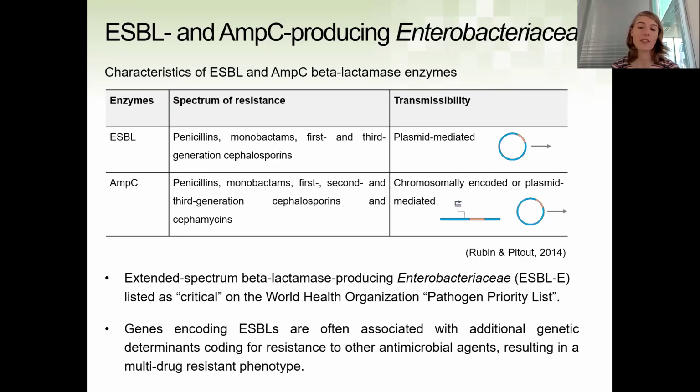The World Health Organization has a pathogen priority list, and ESBL producing E. coli and Enterobacteriaceae have been listed as critical on this list. One of the reasons for this listing is that ESBLs are often associated with other genes that code for other types of resistance, which can result in a multi-drug resistant phenotype.